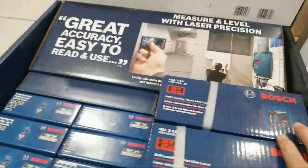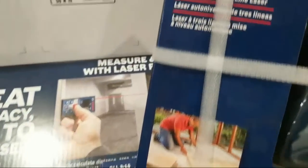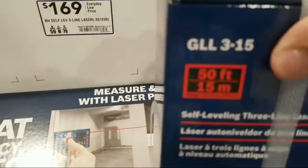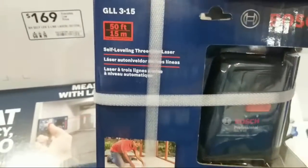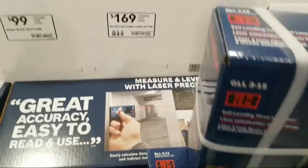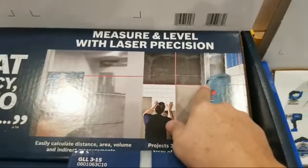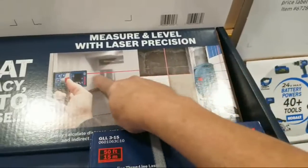Now, here's the thing. They've got this self-level 3-line laser from Bosch. And here's the model number on it. It's the GLL 3-15, so you can check this one out and research it and all that. The only thing I don't like about this, guys, is I don't like red lasers because they suck. They just don't work. And when you look at pictures like this, you know that's a fake red laser line. That's not what it really looks like.